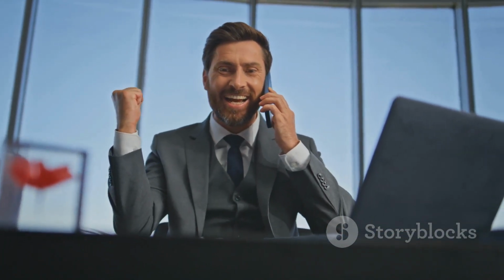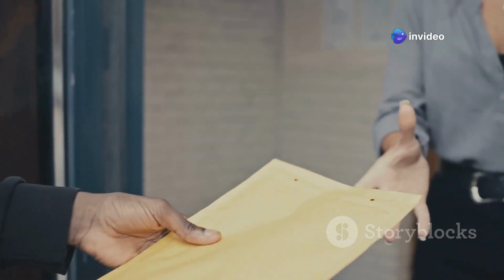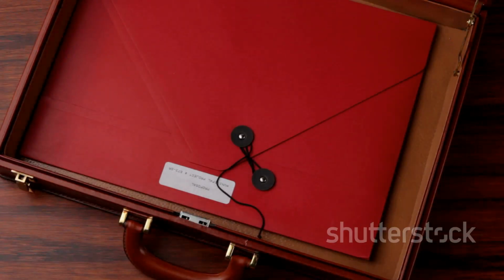Step 4. What happens next? Congratulations! You've successfully navigated the world of EIN applications and emerged victorious. But what happens next? Well, once the IRS has processed your application, they'll send you a confirmation letter with your shiny new EIN. This letter is like your business's birth certificate, so guard it with your life.